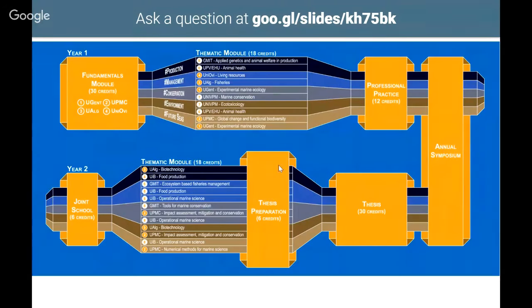This scheme represents the total structure of the program. If you look at the scheme that is also represented on the website, it's a very complex scheme, but it gives a lot of information on the structure and the content of the study program. The top band represents the first year, the bottom band represents the second year. We start with a fundamentals module. All the orange blocks are common for all the students in the program, and then the colored bands are the thematic modules where you specialize in one specific thematic module.